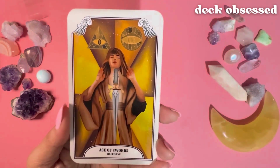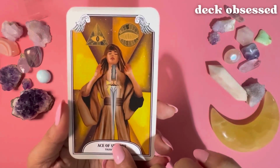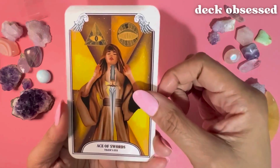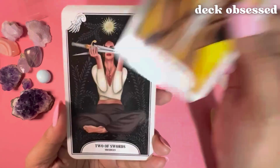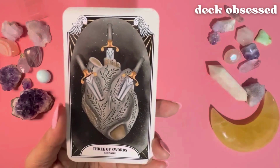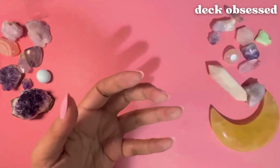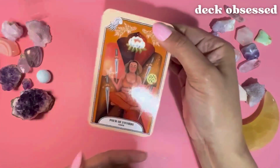Ace of swords. And now we're moving into the sword suit, which covers conflicts, priorities, and ambitions, as well as truth and stay or go decisions. Tiger's eye, ace of swords. Two of swords, obsidian, which is black. Three of swords, shungite. And now we're going into the second pile of cards.